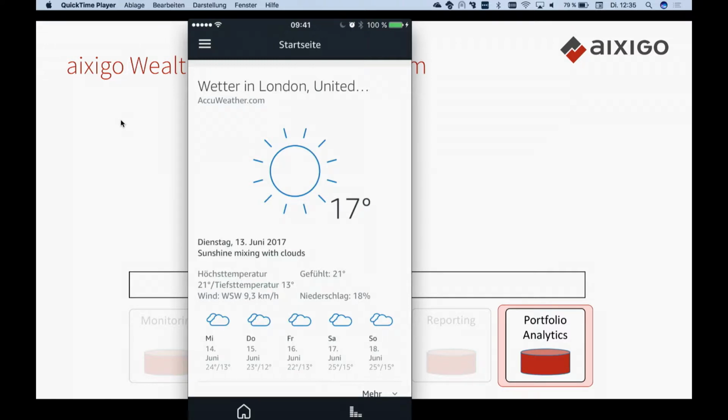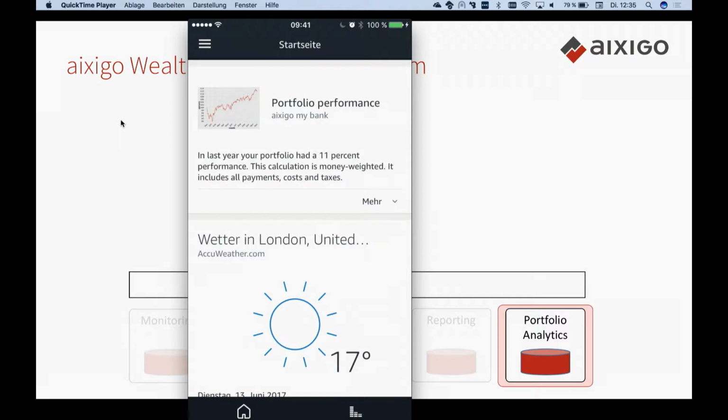Alexa, ask my bank how my portfolio is doing. Last year, your portfolio had a 11% performance. This calculation is money-weighted. It includes all payments, costs and taxes.